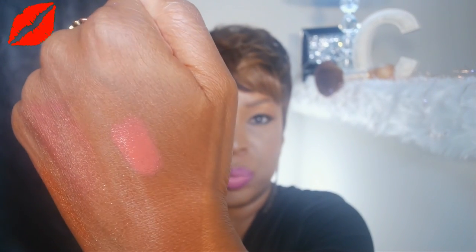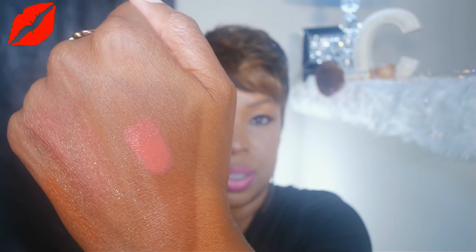I broke out the Ruby Woo. This is still one of the prettiest reds, one of the most elegant, rich-looking reds on everyone. Real Sexy by MAC. This is the prettiest peachy coral. It's absolutely gorgeous, day or night.